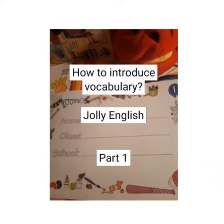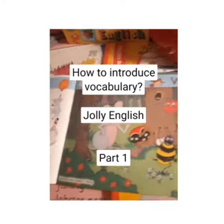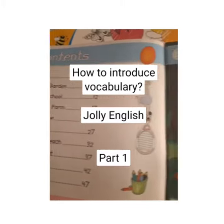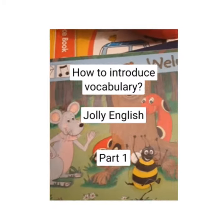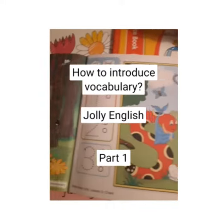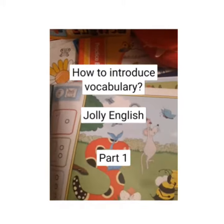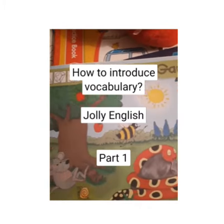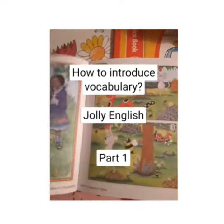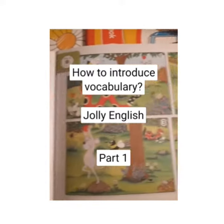Jolly English is an English language course designed for preschool children who have little or no knowledge of English. The course aims to provide essential English vocabulary, including numbers, colors, and animals, and structures such as it is a, I've got, and develop children's awareness of the sounds of English language. That's why you can use it, work with it together with Pupil Book number 1, 2, and 3.